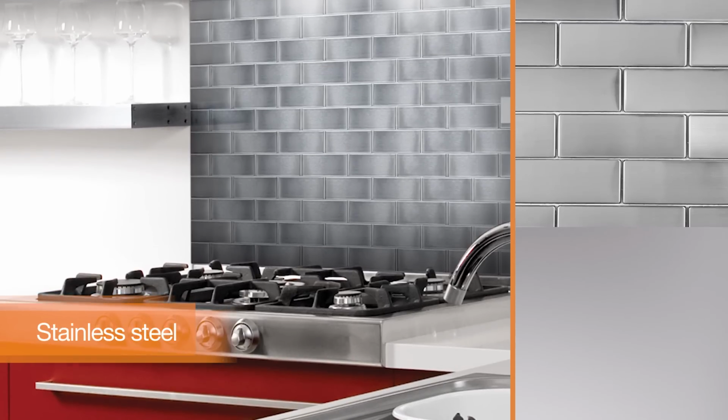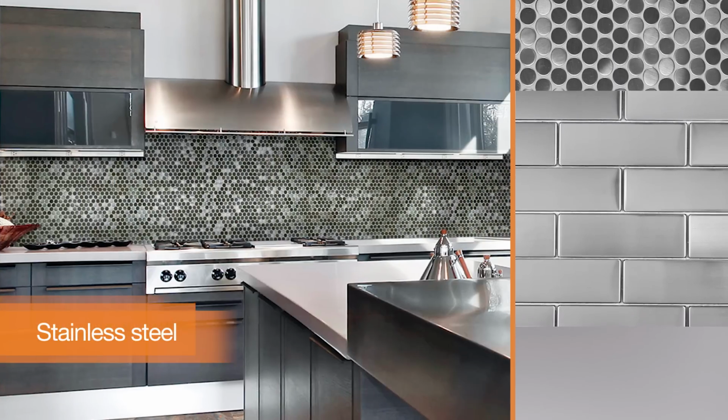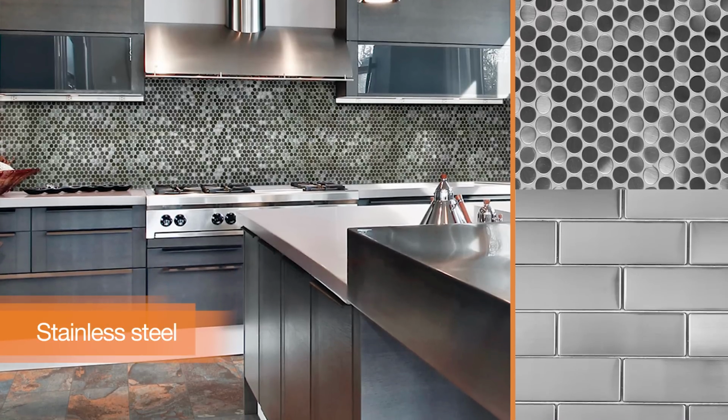Stainless steel backsplashes come in a wide variety of options, ranging from small interlocking tiles to large sheets of stainless steel panels that have been embossed with artistic designs. Plus, the surface is easy to clean and durable.